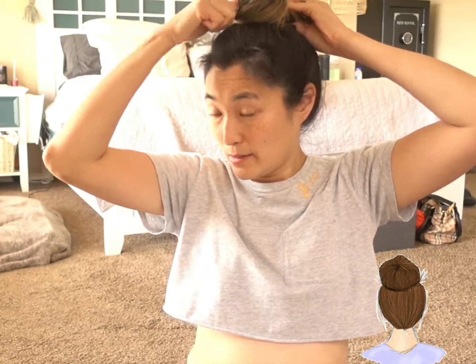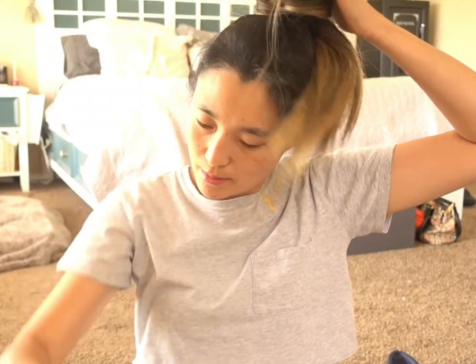And then all I did was put it in a little bun, like so, secure that with my spin pins, slept like this overnight, and then this morning I took a shower, washed my hair just like normal with shampoo, and then I did use less conditioner, and I just let my hair air dry, and this is how it turned out.